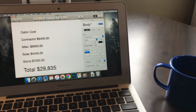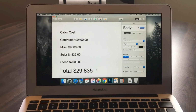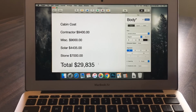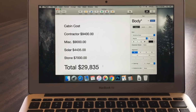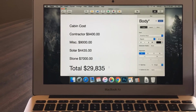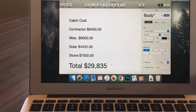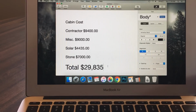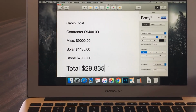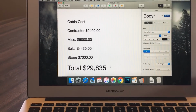Okay, I have the numbers broke down here to give you a better idea of what everything costs. And you can see I'm just under $30,000, and that includes everything. That's the water system, and finishing the inside of the cabin. That excludes the property, but you can see, you don't have to be rich to do this. And some people say, oh, you got to have lots of money and all this. You don't. If you're willing to work for it, you could really achieve this, and it's not that far out of your reach.